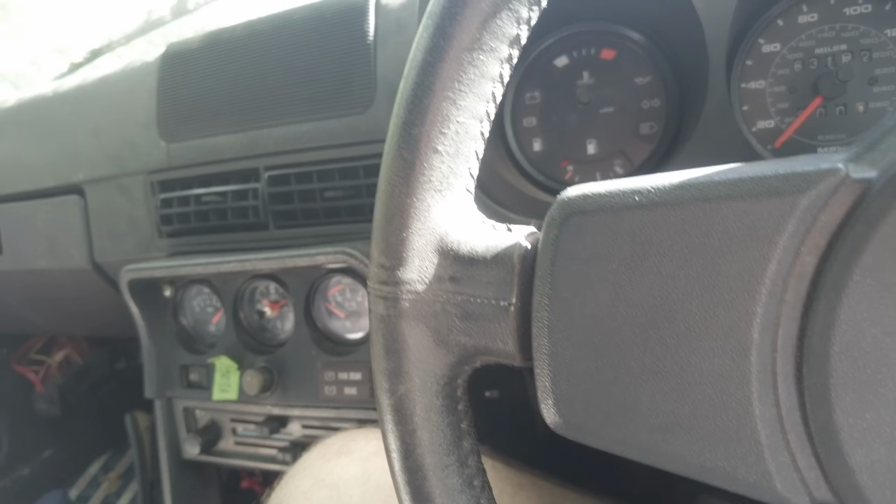Wow. Alright, let's check the brake fluid. Alright, I'm pretty surprised by that. This £500 Porsche actually runs and drives. It seems to run pretty well. There's some weird noises happening, but it doesn't stop. It really doesn't stop.